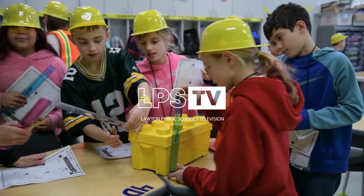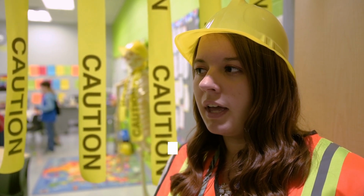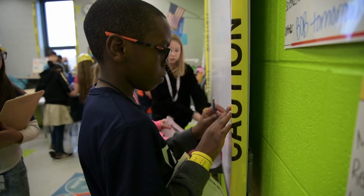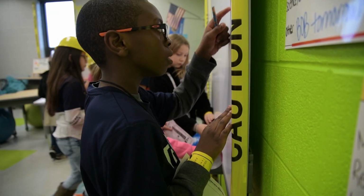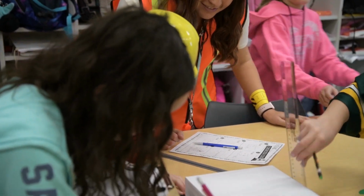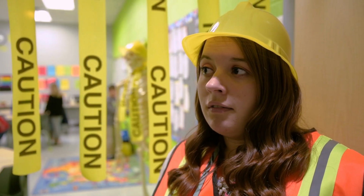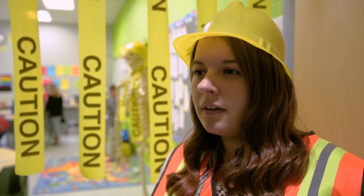So throughout the year I do room transformations, and I specifically teach math. I pull different 4th grade math standards and relate them to real world situations. Today we have a construction crew in here, and they are finding the volume of different boxes and rectangular shapes around the classroom. They have been practicing volume all week, and this is the culminating event.